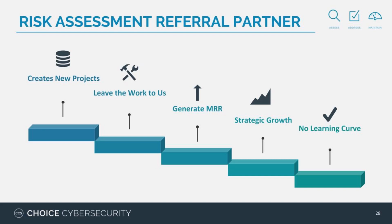So let's just do a rehash. We have a referral partner, we have a reseller partnership, and both programs are great. We have some MSPs that say, I only see these security and compliance projects 6 times a year. Well, it doesn't make sense to gear up for it and train for it and learn how to do it. Just partner with us. We'll do the actual risk assessments. We'll help you create the projects, and you do all the projects and monthly recurring revenue.